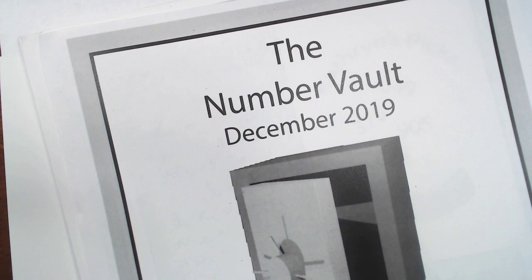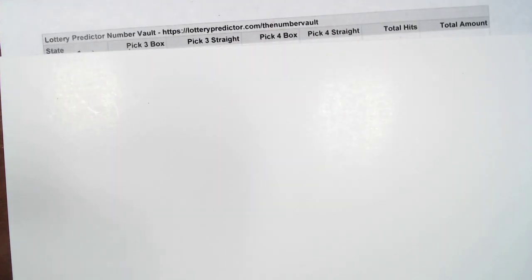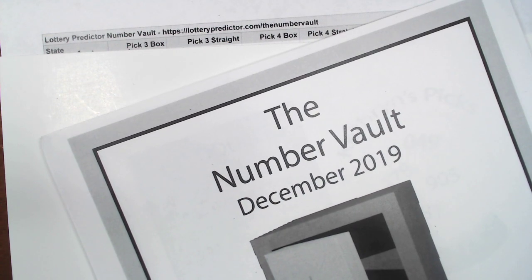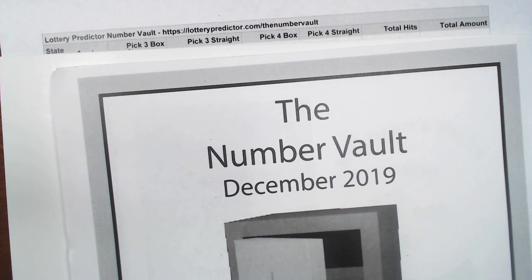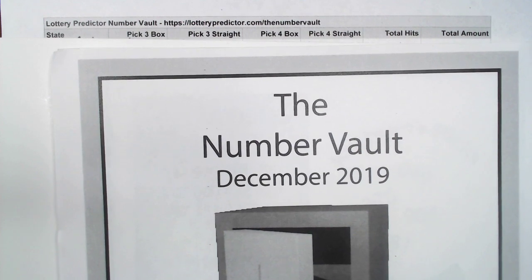But in the middle of the month, just as a teaser, we like to show you so far in the month how many we've hit for each of the states we're tracking in terms of how many pick 3 box hits, how many pick 3 straight hits, pick 4 box hits, pick 4 straight hits, and then of course the total amount of hits and the total amount of money you could be winning if you'd picked those numbers based on a $1 bet.